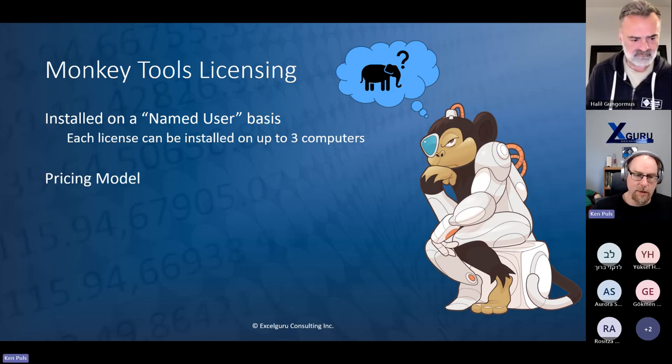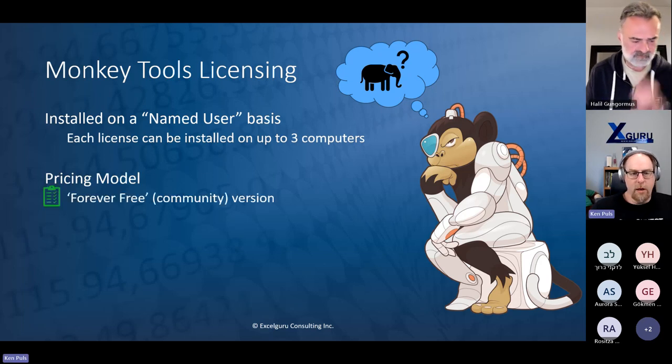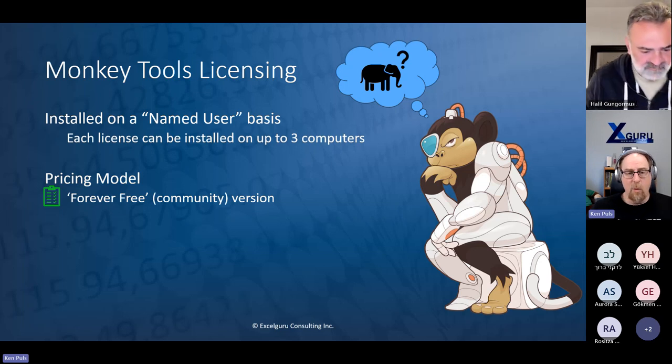Our pricing model goes like this. We have a forever free community version. I'm an MVP. That comes from supporting the community. So I have a version of my software that actually has a lot of features in it that is completely free. As I say, we've got one installer.